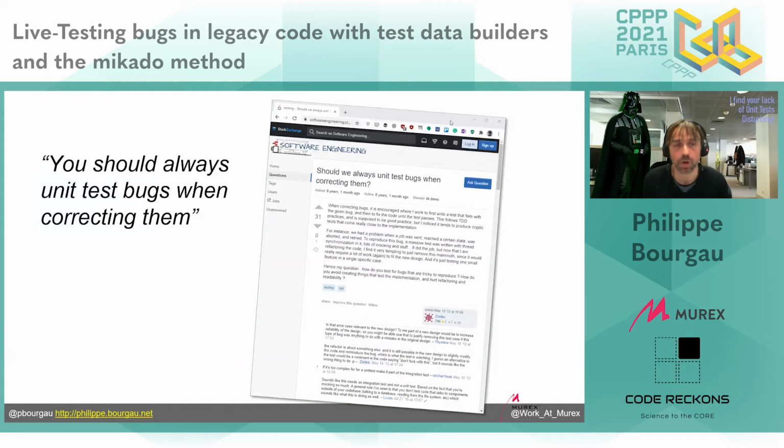Because you know the rule, here it is. Should we always unit test bugs when correcting them? And if you check this software engineering page here, you'll find that the overall answer is yes, we should. Unfortunately, that's fine in theory, but when you've got really difficult to work with legacy code, it can really turn into a kind of a nightmare.